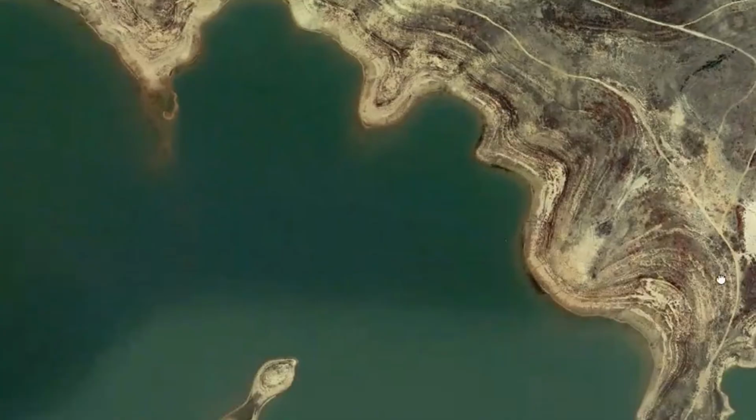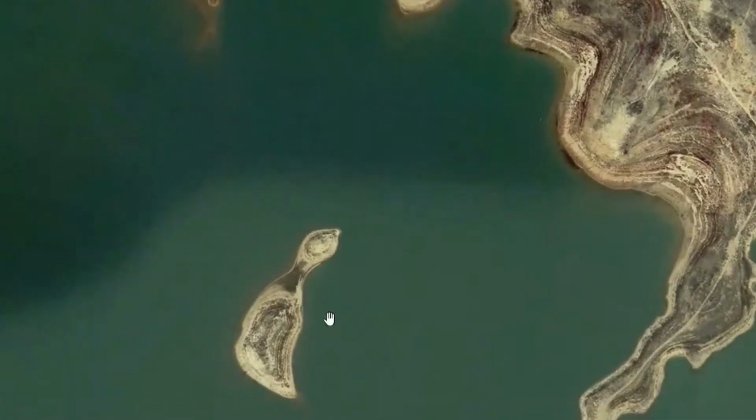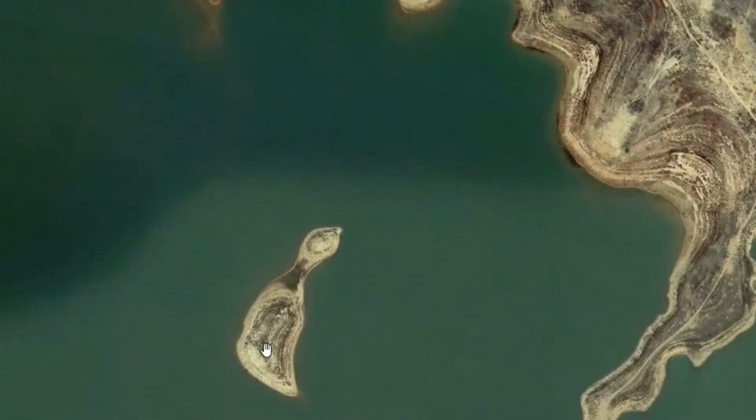So here we are off the edge of the point. Didn't see too much out here. You do have a little hump out here, and humps are always good. To me, it's always better if the hump has some type of something hard around it. Obviously, rock is great if it's on top of the hump, but if you have brush or some kind of cover around that hump, it makes it better.